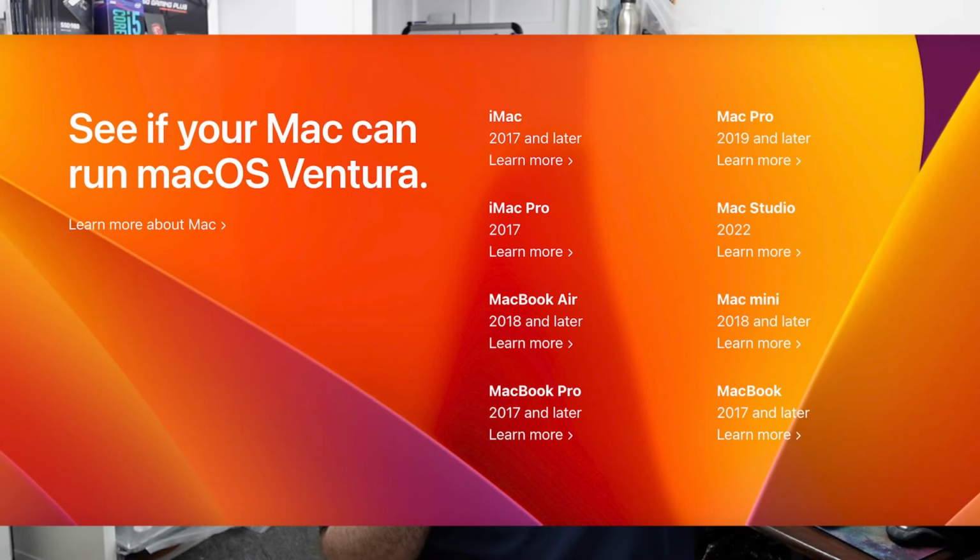I'll put up here now which Macs are actually going to be able to use Ventura. We'll definitely show videos on how to create an installer, or if we can do a bootable USB, we'll put that on and show you guys how to make that. Definitely stay tuned for that.